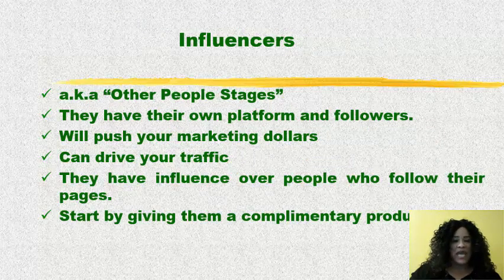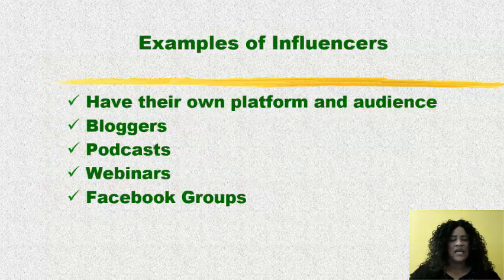Influencers. They have their own platform. They already have their own followers, and they will push your marketing dollars. They can drive lots of traffic to your website. These influencers already have influence over people who follow their pages. So you can start out by giving them a complimentary product, and then of course, many of them will charge a fee. Let me give you some examples of influencers.